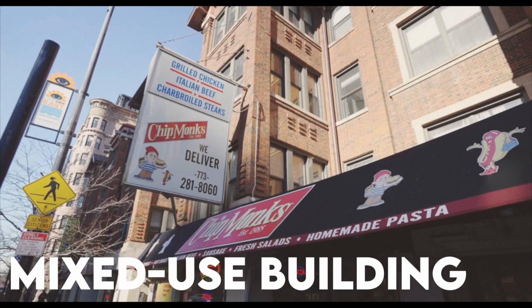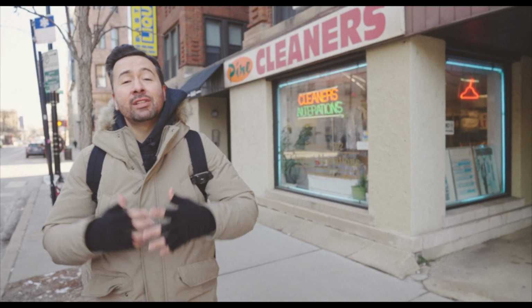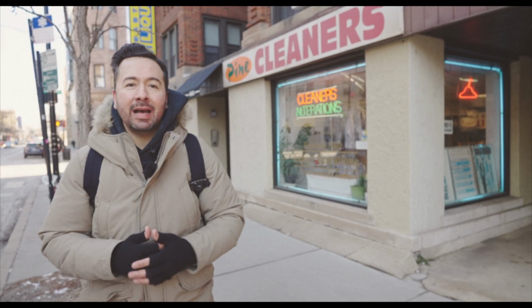The building at 444 West Diversey is a perfect example of a mixed-use building. The top 3 floors are apartments, where the ground floor is all businesses. You got a waxing spa, a dry cleaners, and several restaurants. You're gonna find these types of mixed-use buildings all over the city.